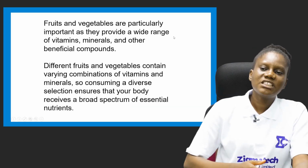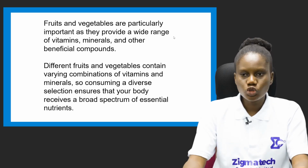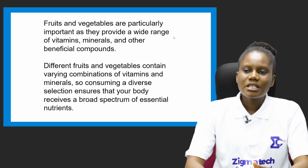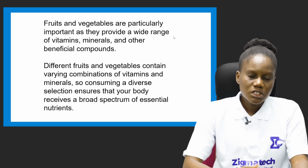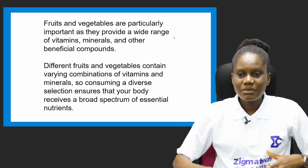So fruits and vegetables are particularly important as they provide a wide range of vitamins, minerals, and other beneficial compounds, as you have seen so far. Different fruits and vegetables contain varying combinations of vitamins and minerals.